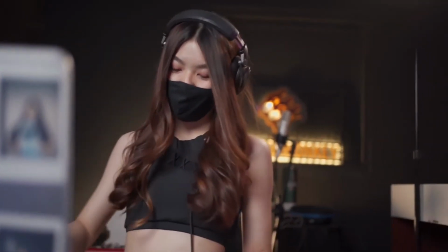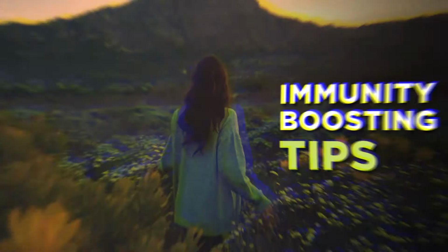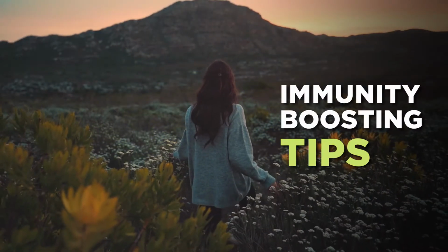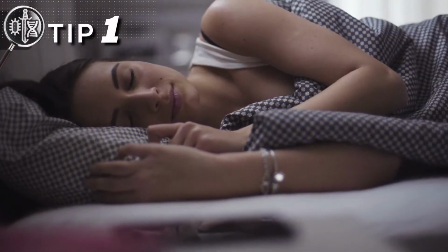Nice! So, what tips do you have for us to improve our immune system the natural way? Right, Billy? Here are 5 tips that we can follow to give a natural boost to our immunity and reduce inflammation in our body. Number 1.